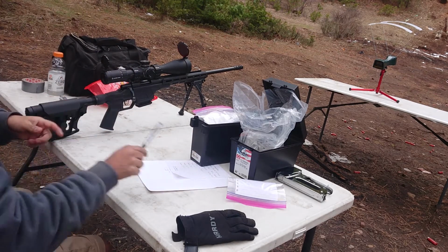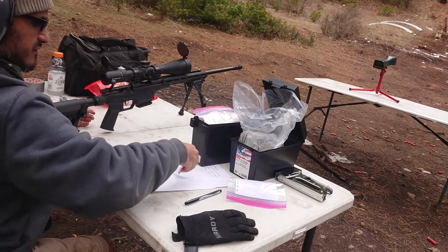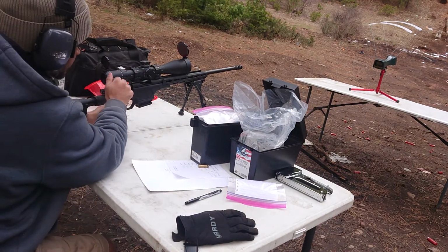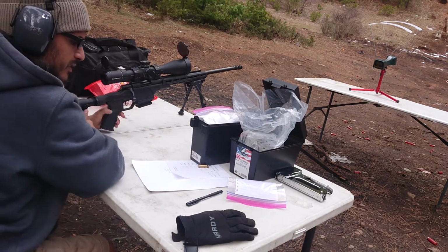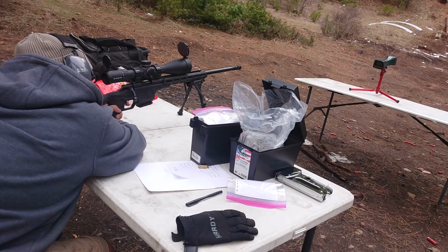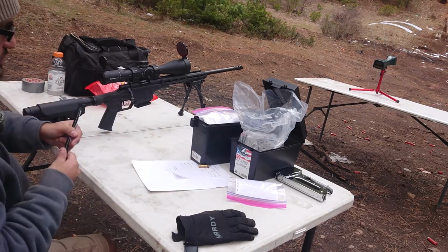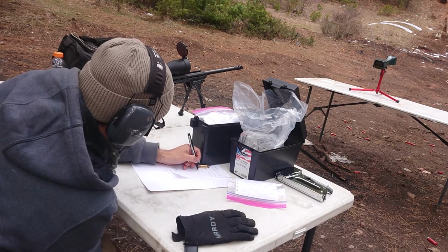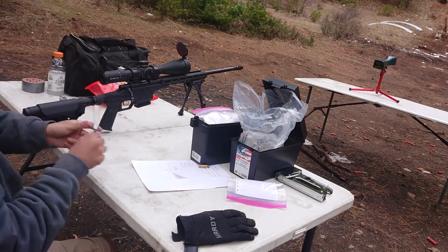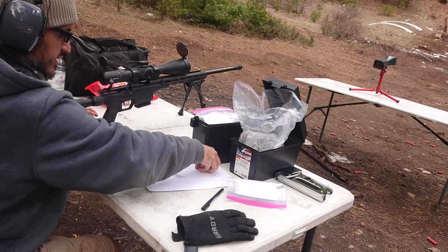A lot louder, and I think that's probably just because my earmuffs are not as tight on my head as they were before I put the beat on. 2260. So another shot about 25 feet per second higher than the predicted.